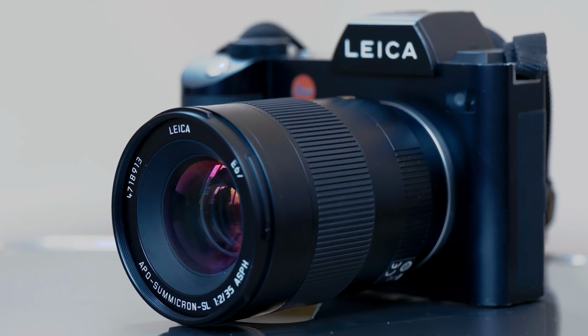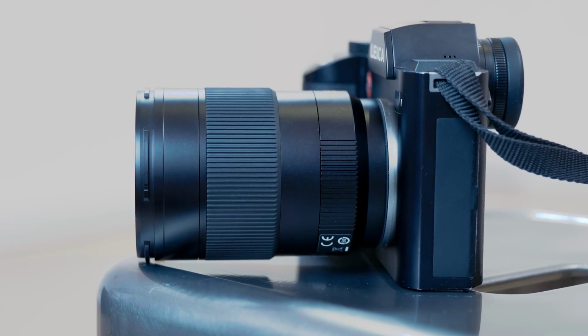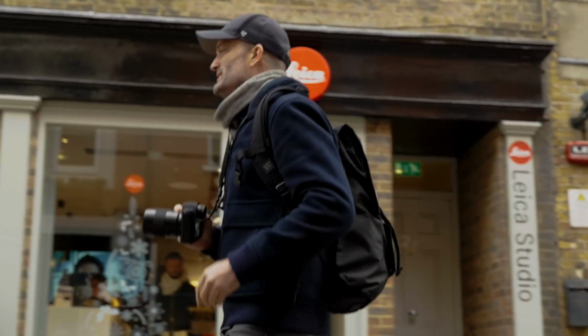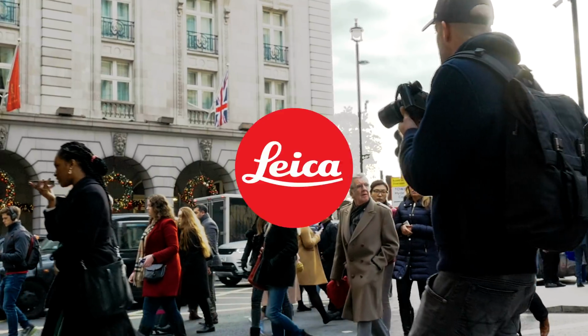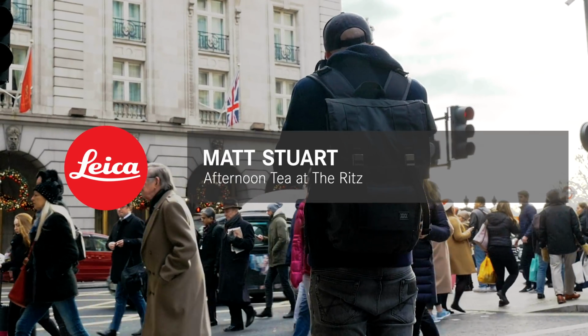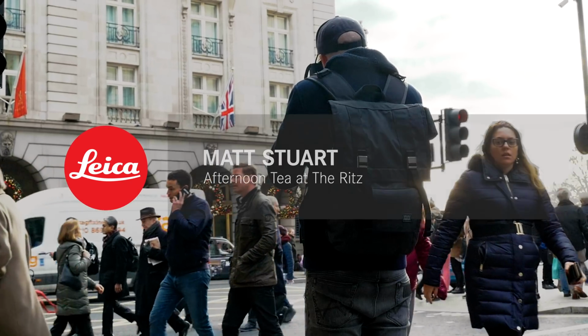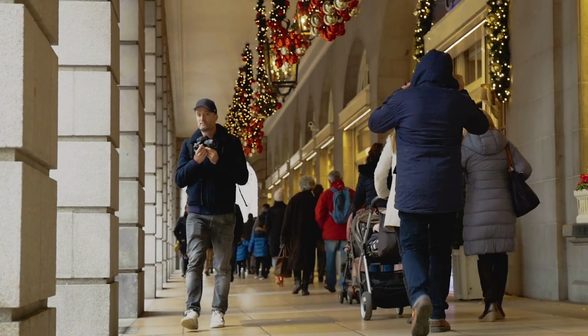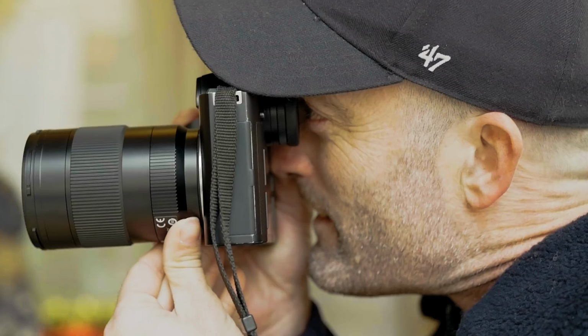Leica has brought out a 35mm lens, which is my favourite focal length. Leica UK gave me this lens to use, and the store is based in the West End. And so I was walking back and I passed the Ritz. The Ritz is one of these very old English-style establishments where you go for sandwiches and tea in the afternoon, and you pay an extortionate amount of money.